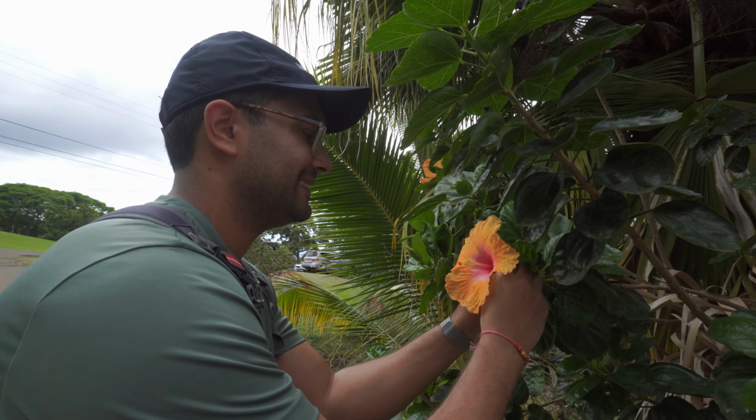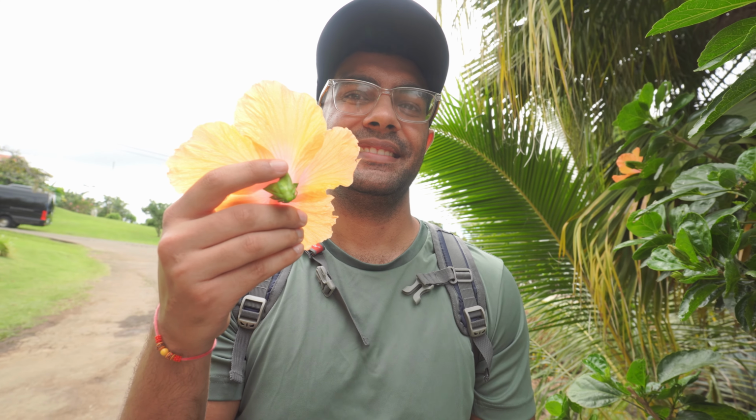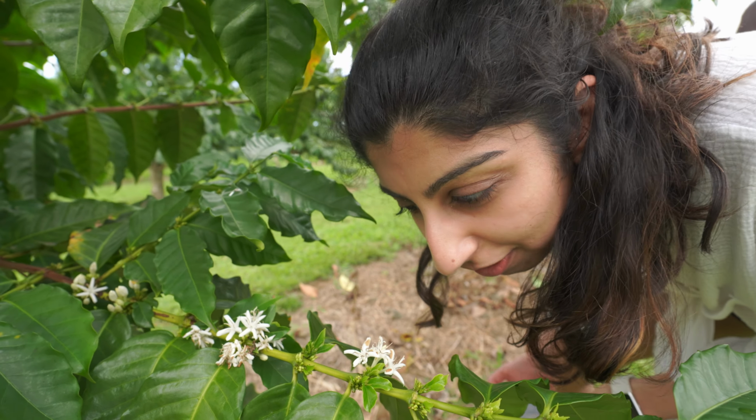Hibiscus flower. See what side of my head he puts it on. I don't remember what side she said to put it on for if you're taken. So on the left side, it means that you are married. On the right side, it means that you're single. All right, here it goes. Well, you're not married. Shivam wants me to be single again. I don't smell a coffee.